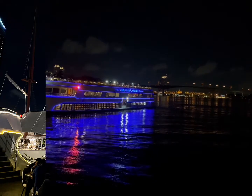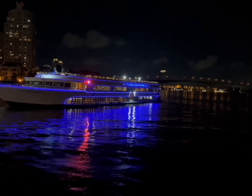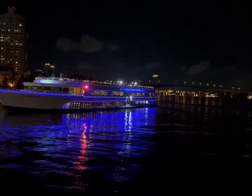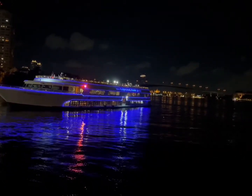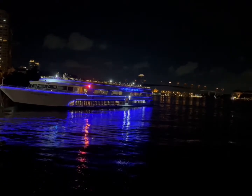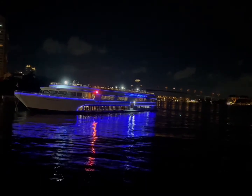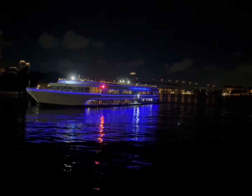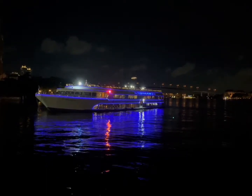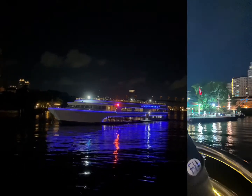I think this place here must be a stop for some of the boats to pick up other passengers, because we left from ICONSIAM when the boat was empty. So if you're getting on the boat, it's good to get on at ICONSIAM. Then the buffet is pretty much ready as soon as you get on the boat. Where we are now is the second stop, and there's also a lot of people getting on here. That's just another boat in the distance that's stopped to pick up passengers. But anyway, it is a buffet after all, so I'm going back to eating.